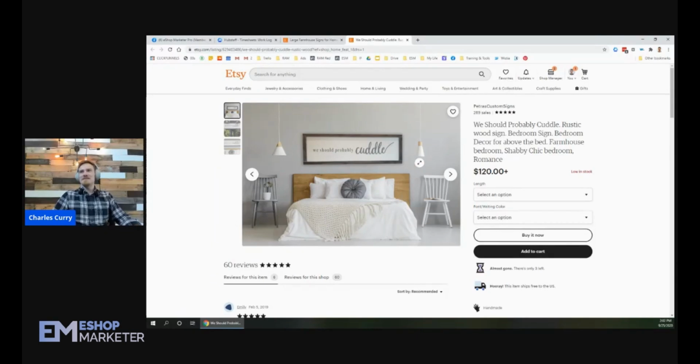I actually really like this one. This is a great product right here. My first recommendation for this product is that it's a very cute sign. I like the picture. It's an excellent picture, I think. Nicely done. It's a very well staged photo, and that's one of the hardest things to get right, is to stage your photos well. So Petra's done a great job on that.